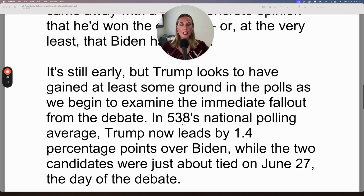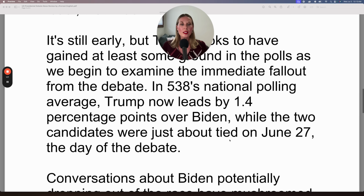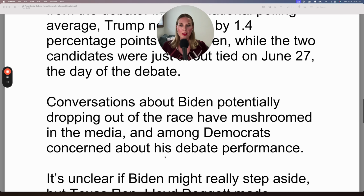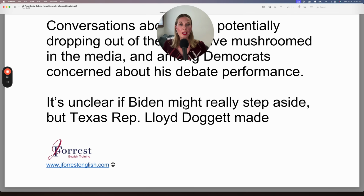In 538's national polling average, Trump now leads by 1.4 percentage points over Biden, while the two candidates were just about tied on June 27th, the day of the debate. Conversations about Biden potentially dropping out of the race have mushroomed in the media and among Democrats concerned about his debate performance. It's unclear if Biden might really step aside, but Texas Rep.